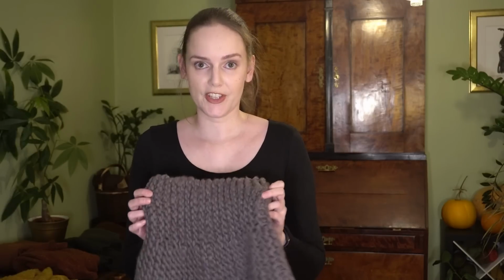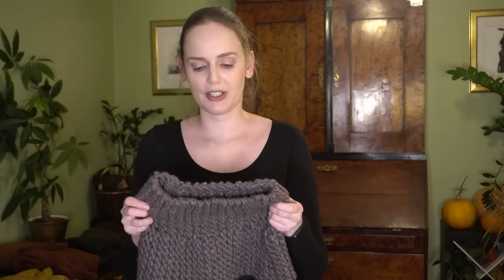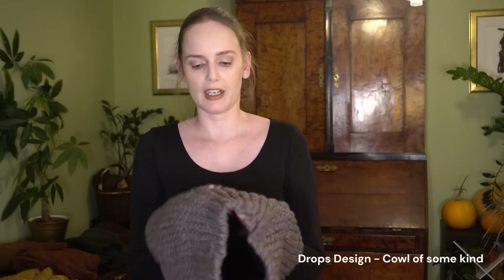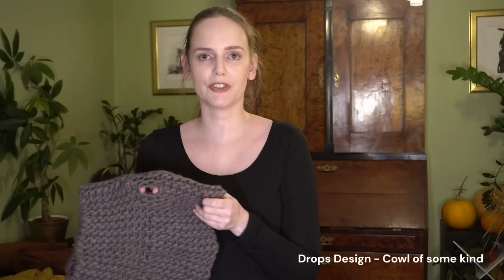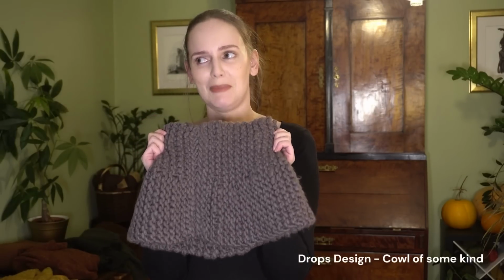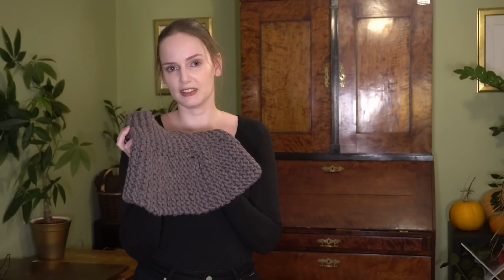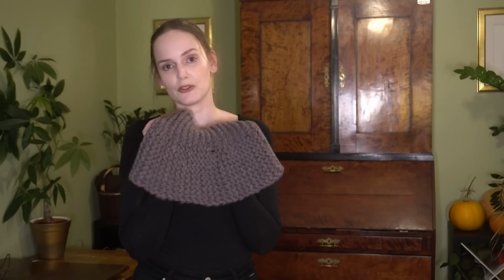The very first thing I ever made was this cowl, just very simple. It taught me how to do short rows. I have some holes. I've never actually worn it, mostly because I forgot I made it. This is a free pattern, by the way, from Drops design. I have no idea which one.